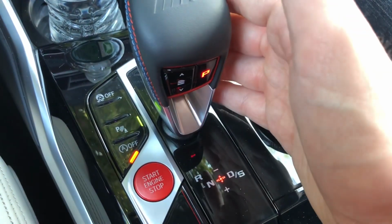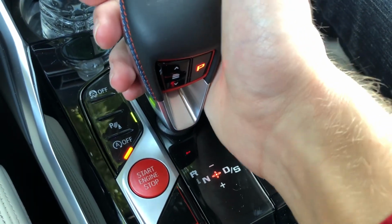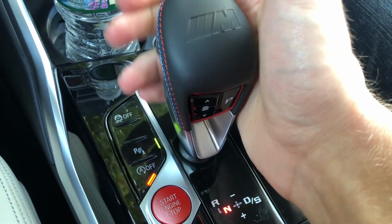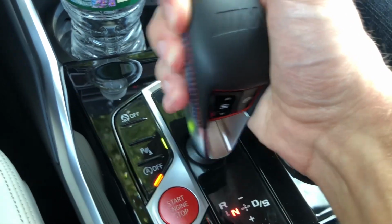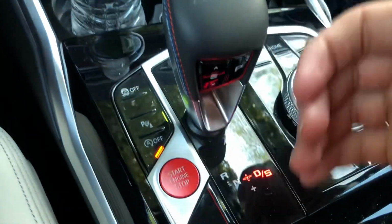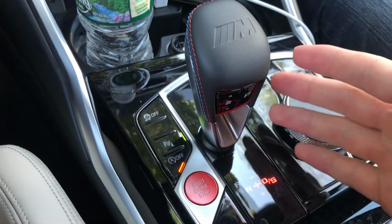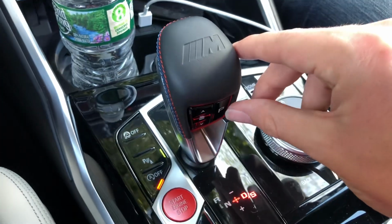As you can see, you put your foot on the brake. To go into reverse, you have to push it over and then up, then drop it back down to neutral, or to drive you shift it over to the right. You also have the option of manual shifting, or you have the paddle shifters if you don't want to use the actual shifter on the center, and then your typical park button as always.